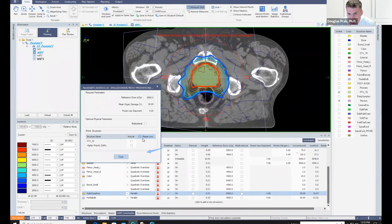The one thing to keep in mind though is that you can't use a shrink margin on targets from OARs. It would be a nice feature that maybe Monica will put in the product in the future, to also be able to include OARs on the list, so you could modify your PTV so it excludes those. But excellent question.